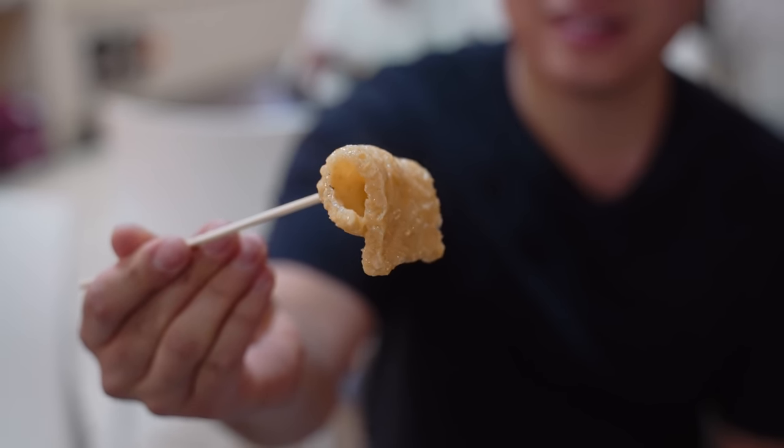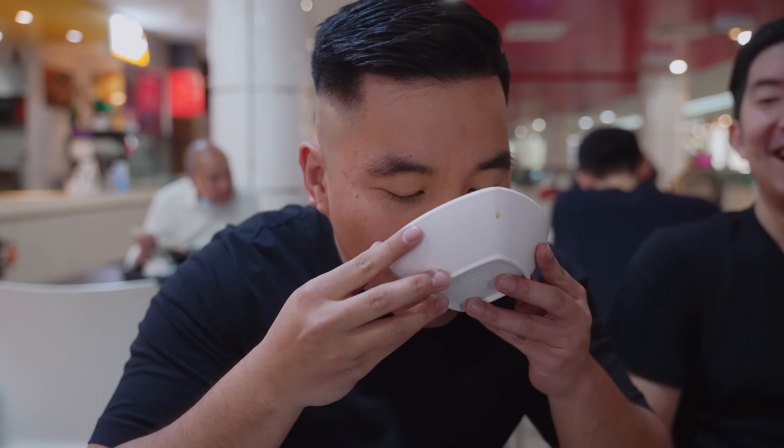Oh, there's more spice than I thought there was. It definitely soaks up a lot of the curry sauce. I would drink the curry sauce, bro. Yeah. It's really nice. Can I drink it? Oh, I need some noodles now, yeah?